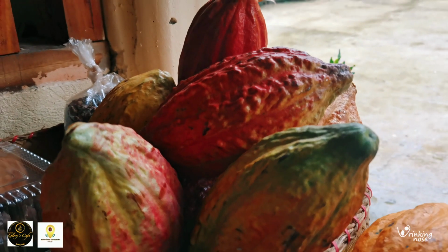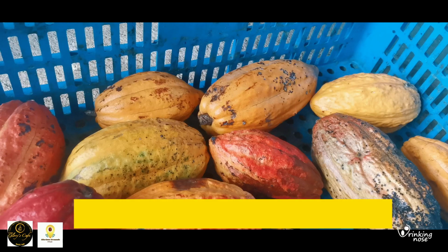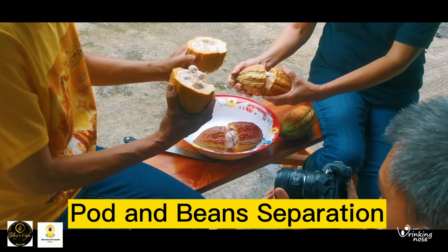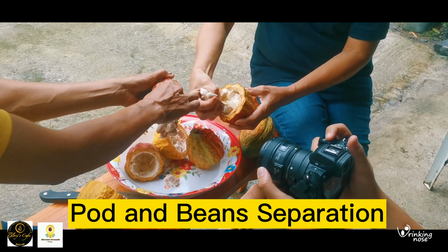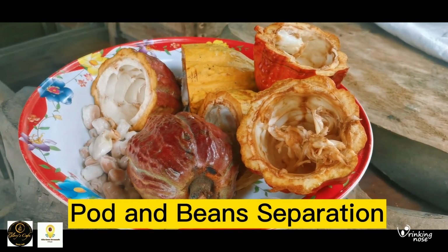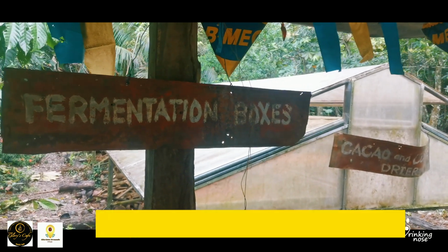Ari na ang cacao harvest, and let's proceed to pod and bean separation. Break the cacao pods to separate the high quality and overripe ones. Since the cacao has been harvested and sorted, it's ready for the next stage, processing, and this begins with fermentation.